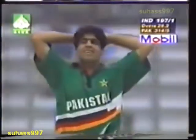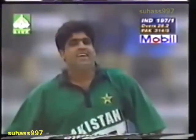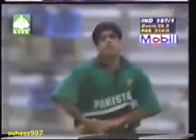Straight off the pad. 196 for 1. Oh dear. Oh dear. Rashid Latif having a tough day at the office. Yes, he's got him to run past one here down the leg side, and again plenty of time, and it's hit him above the gloves. So poor old Rashid Latif, he's having a tough time of it.